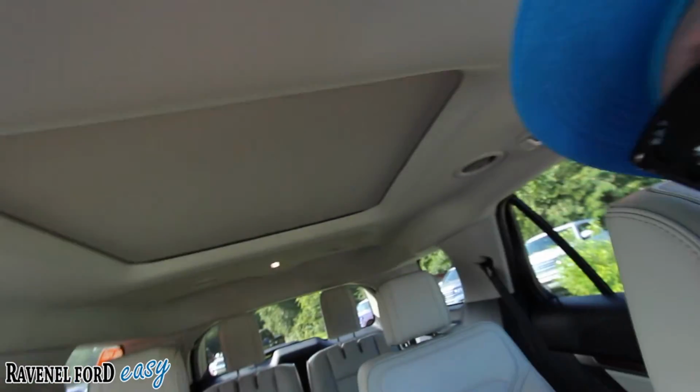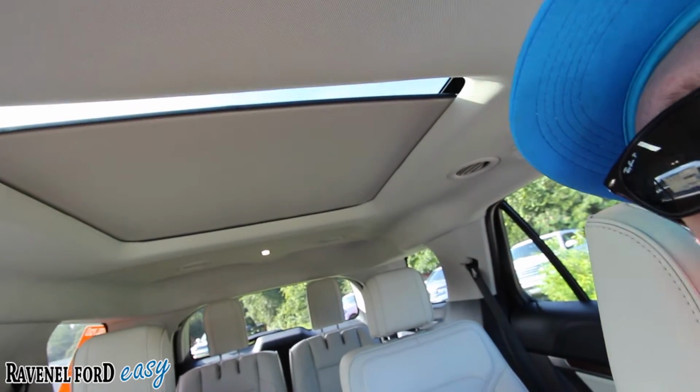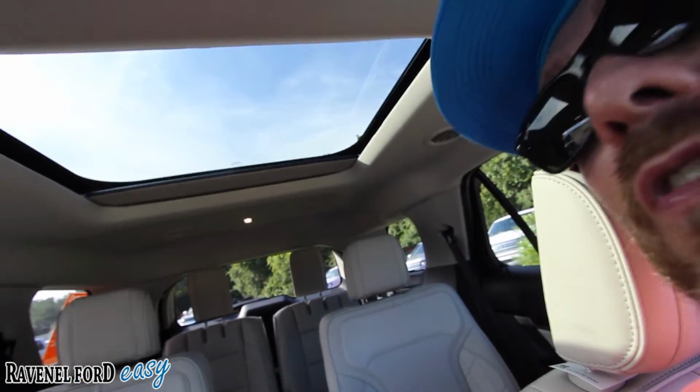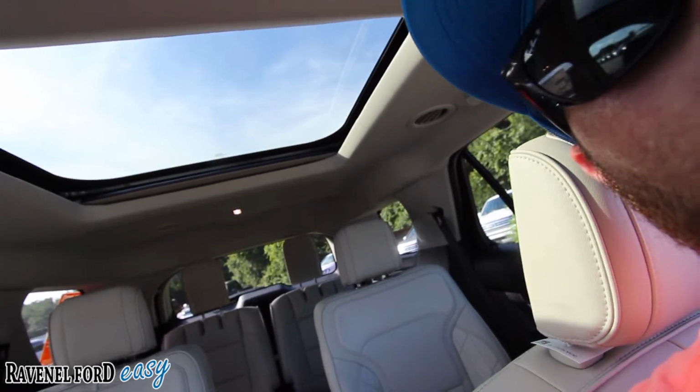And let's go ahead and test out those third rows back there and see what we got going on. I'm going to hit these buttons and slide that back sunroof open for a minute. There we go. And really give it that beautiful Carolina feel when we get back there, so you can see how those beautiful skies look from sitting in the second and third rows. All right, y'all ready? Come on, let's do this. We'll just keep the camera rolling, right? Let's have a little fun.